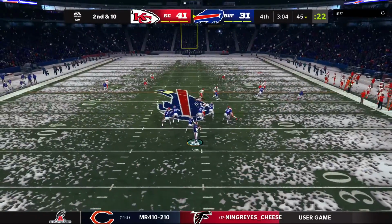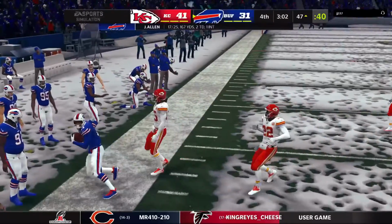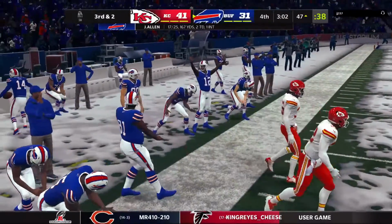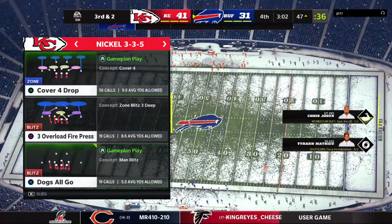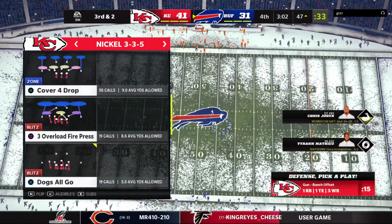Now Allen, and Diggs has it. And he's able to take it across midfield before going out of bounds. That'll leave him with a 3rd and 2 coming up. They got 8 yards there.